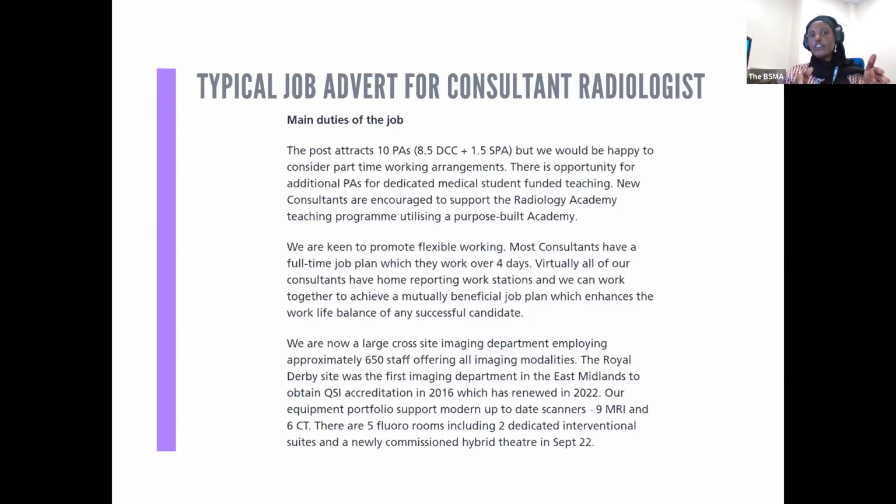So this is just a current job advert that's out. One of the things about radiology, as a full-time radiology consultant, you work 4 days a week. Part-time is even less. And those 4 days that you're working, you're not actually on site. So all consultants have, as they mentioned, virtually all of our consultants have home reporting workstations. And you work together with the hospital that's employing you to come up with a job plan. And the job plan can be negotiated. So it might mean, for example, you come to the hospital 2 days a week, you work from home 1 day a week, and you get another day to do self-development where you just do things for your own education, or you get involved in medical student or radiology registrar teaching as well.